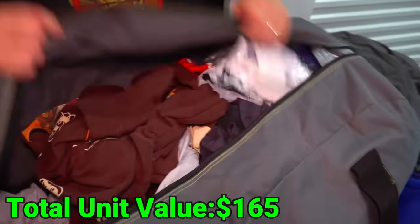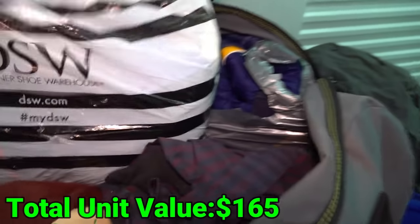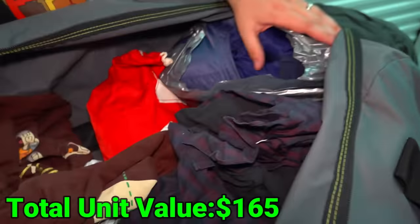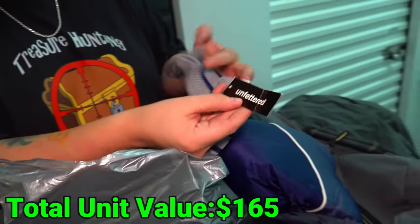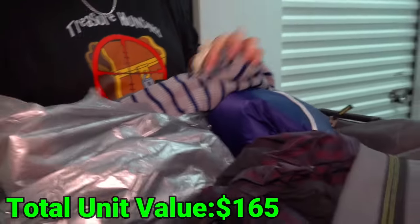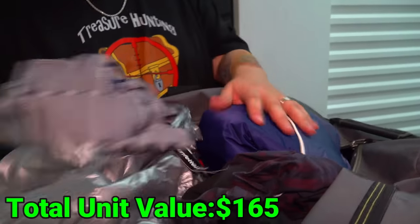be something cool. It is clothes, but clothes in Las Vegas not necessarily mean bad thing. Look at all these folded shirts. That's not what we're looking for. We'll look through them though, because you know, a Gucci shirt or something could be a big thing. Has this got tags on it? Look, this got tags on it. Unfettered is what it says on it. It doesn't have a price tag on it. All these do. $88 for this shirt, look.